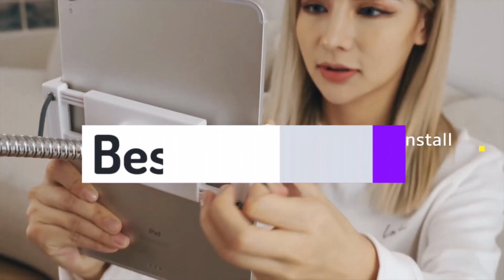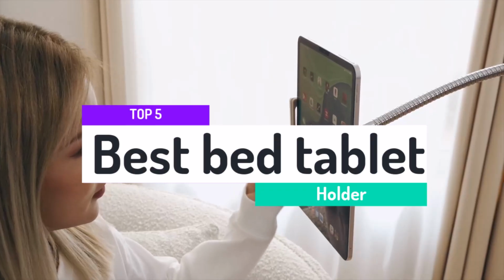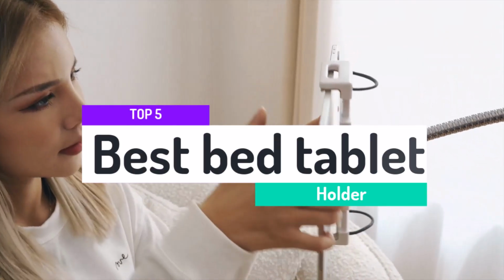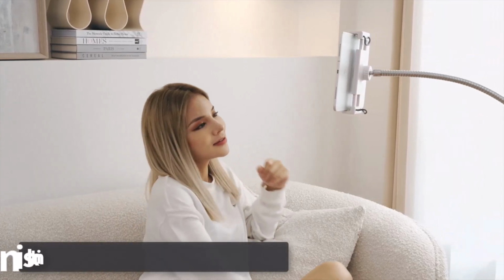Looking for the perfect way to enjoy movies or work from your bed? The best bed tablet holder keeps your device secure and adjustable. Relax, read, or stream hands-free with ultimate comfort and convenience every time.